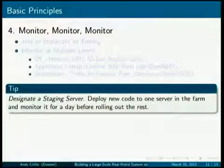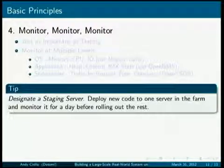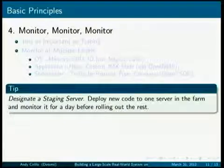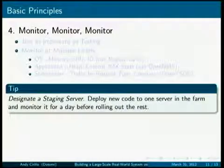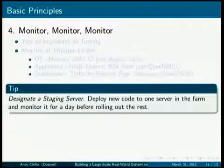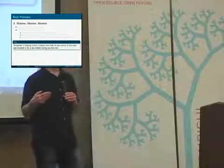So a couple of tips that we've used for working in these kinds of systems regarding monitoring. The first one is you want to designate a staging server. This is about monitoring the performance of new code and comparing it to the performance of old code. This is very similar to testing, and it's part of our testing continuum, where we do our continuous integration, our unit testing, our automated functional testing, but then the last bit is we're actually going to put this out onto one real production server and start piping real production traffic through it.